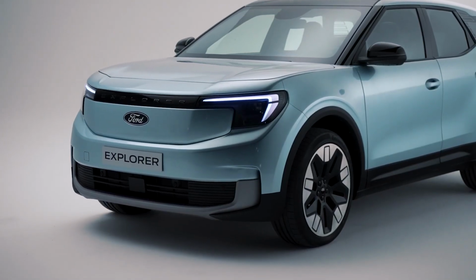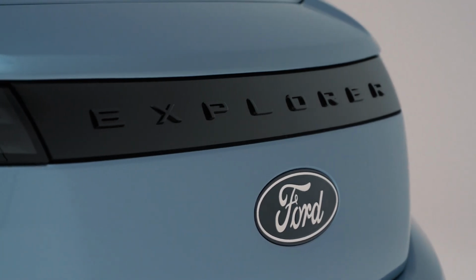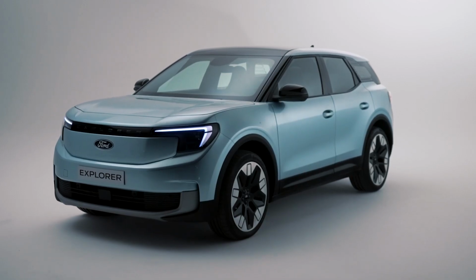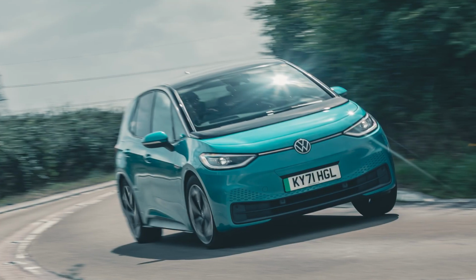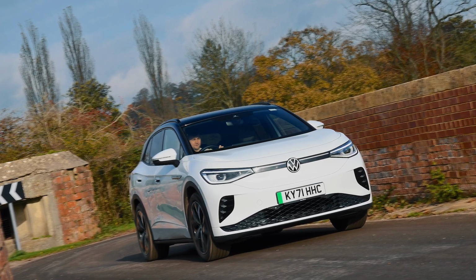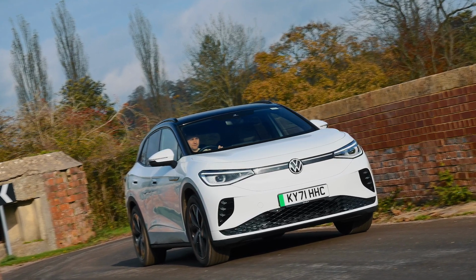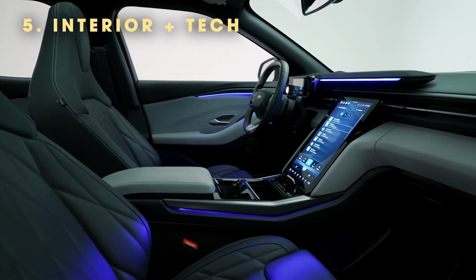This partnership means that what you find under the Ford Explorer is similar to what you'll find under some of VW's electric cars. And apparently the dimensions of the Explorer were chosen to deliberately put it between the VW ID3 and the VW ID4, so as to avoid direct competition with those two cars. Inside, you'd struggle to notice much resemblance to the VW brand.